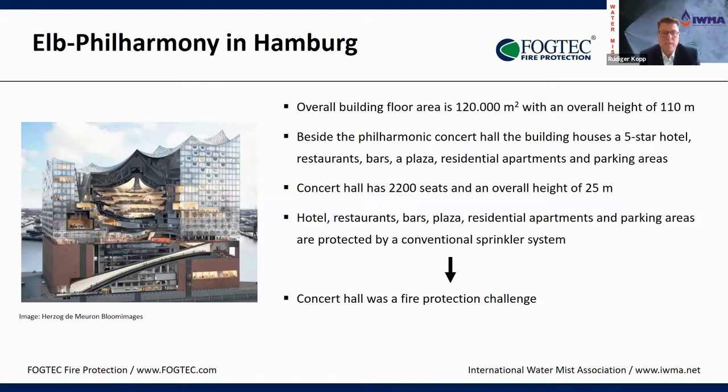For the rest of the building, a conventional sprinkler system has been planned to cope with the requirements for active fire protection. And this conventional sprinkler system is protecting the hotel, the restaurant areas, and also the apartments. But for the concert hall, it was very difficult to find the right solution for an active firefighting system. That was a real challenge.